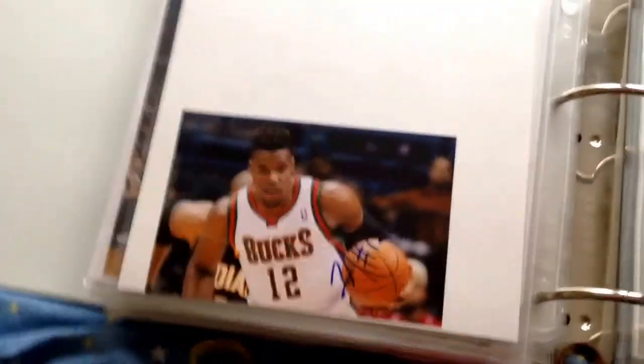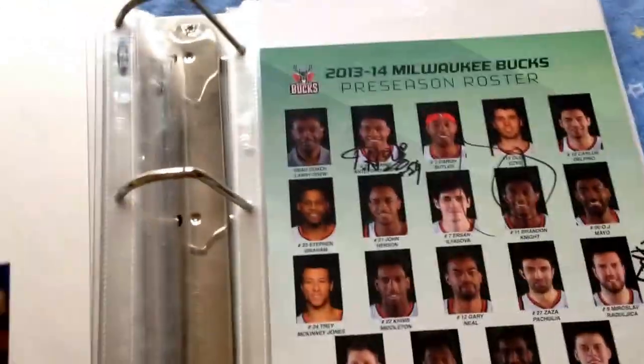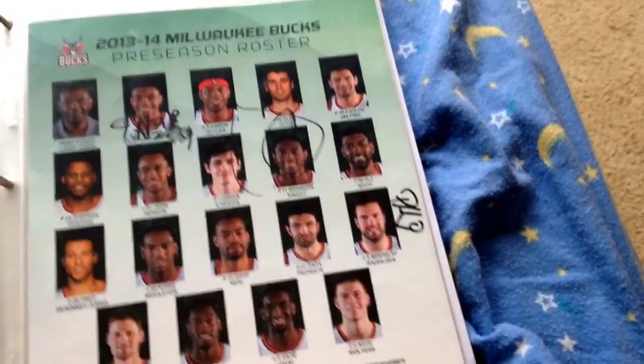I did a Clippers game, or not Clippers game, the Cavaliers game. Here's Jeff Adrian. I did the Cavaliers game. He was like booking it in there, and then I said, "Could you please sign?" He made a little shrug, a little teeth grinding, and he just went, like, fine. So he's getting tougher, but whatever.